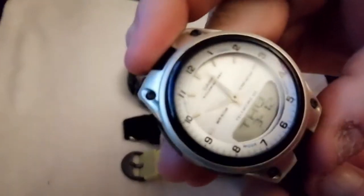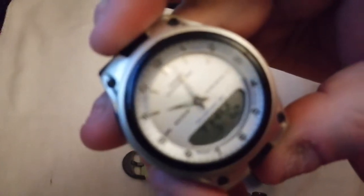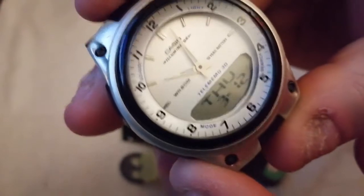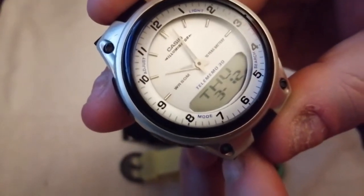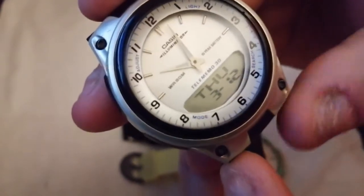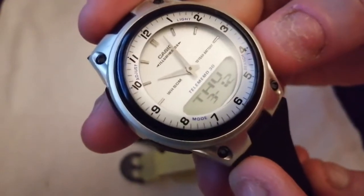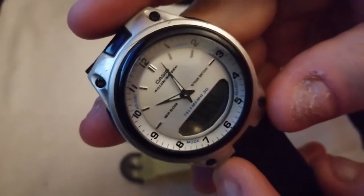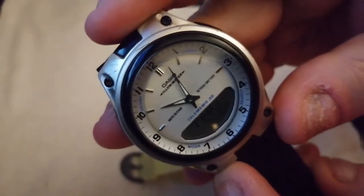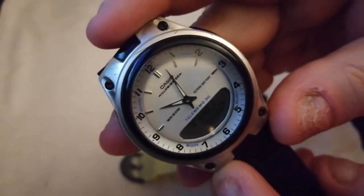It's a Telememo 30. What that does is it holds 30 telephone numbers, like a telephone directory on the watch, and apparently there's a way of reading them. It's got so many functions, it's unbelievable. You can set the time to London or something like that, or even set it to a longitude, latitude setting. Self-correcting daylight saving, so when the clocks go forward and back, it does it automatically.